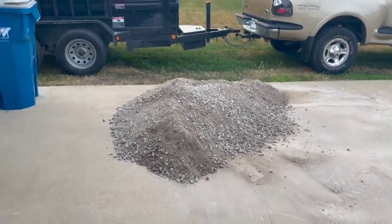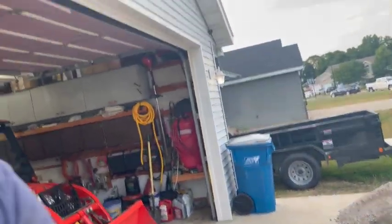That's what I have left, quite a bit actually, which is kind of what I figured, but I'd rather have a lot more left than not enough, but I'll find places for it. So I'm going to show you how it turned out. Looks pretty good actually.